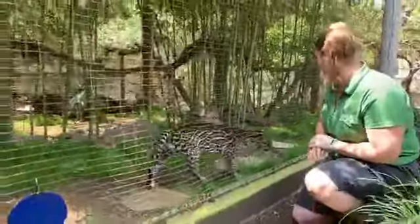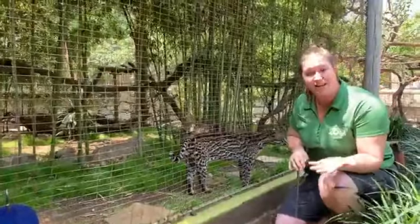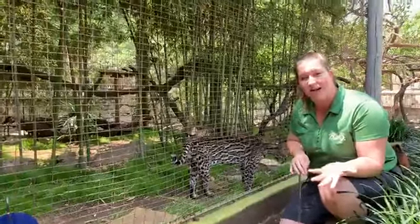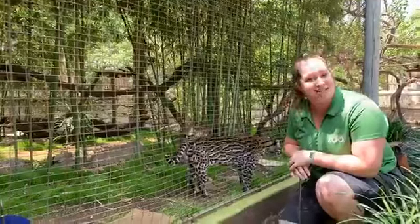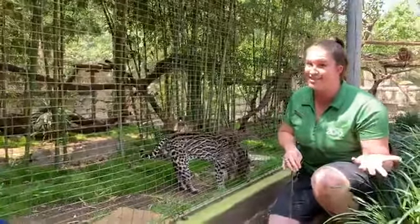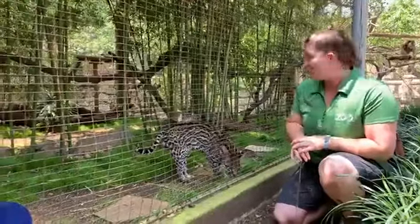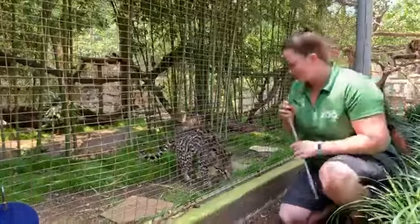What we're going to do with Ricardo today is a little bit of a training session with him so you can see what his training looks like. And I'll talk a little bit about that. And then we'll just talk about ocelots in general and show you some of his favorite hiding places so that the next time you come visit us here at the zoo, you'll be able to find him in some of his favorite spots. So let's go ahead and get started.